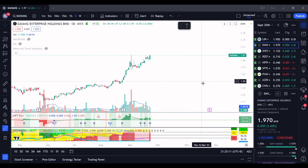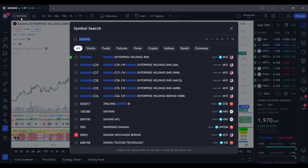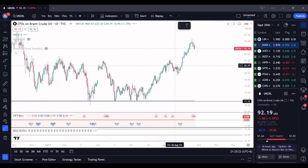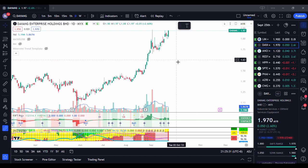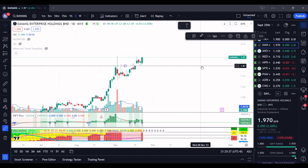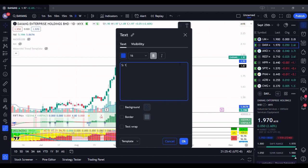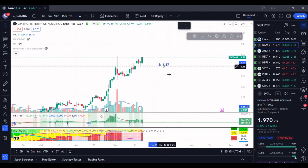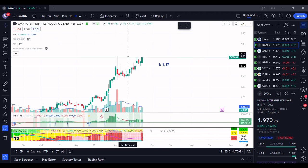If you're looking at the trend, from 22nd of August it has been going higher. We check UK oil and see, quite the same lah. 22nd August it was here, and then started going up. So it is quite in tandem lah. As for Dayang, your support will be here, it kind of retested the gap lah. So your support will be 1.87 and your resistance will definitely be here lah, which is 1.98.